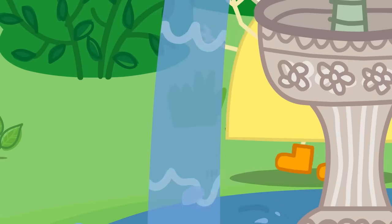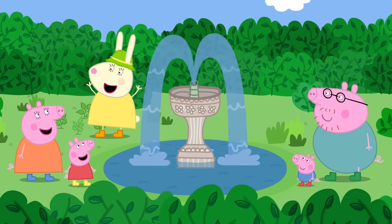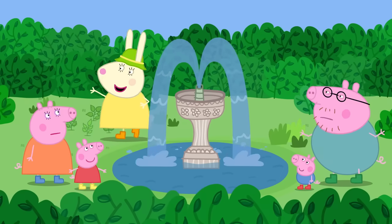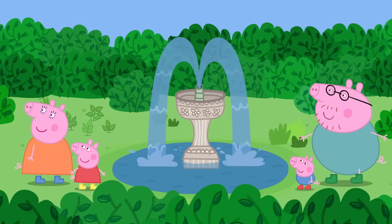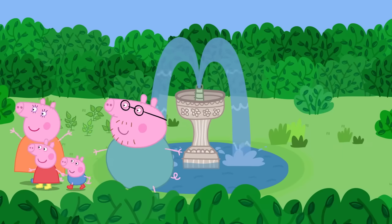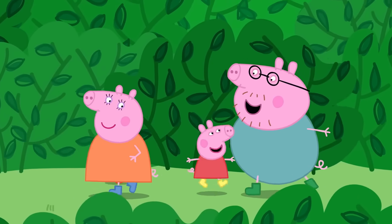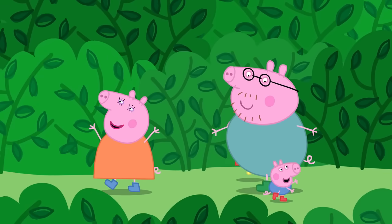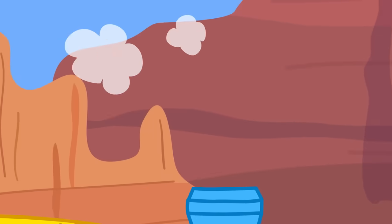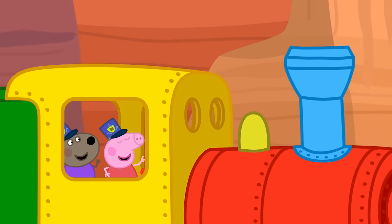Hooray! Well done! You finished the first bit of the maze very quickly. What's the second bit? Finding your way out, of course. Peppa and her family loved going into the very tricky hedge maze, and they're really going to love finding their way out again too. The treasure train is on its way!